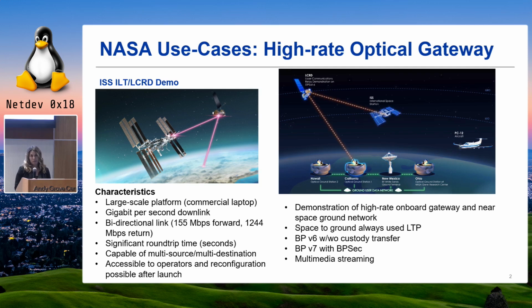There's a project called Illuma-T and LCRD, a laser relay communication demonstration, run by NASA Goddard. They were focused on demonstrating gigabit per second data rates from the ISS. It had 1.2 gigabits down to Earth and 155 megabits up to the ISS. Also, because of some of the electronics of the Illuma-T optical terminal, it had a significant round trip time of 4 seconds, which is longer than the moon. It's just a case of all the encoding and the various layers of space networking protocols it had to go through that gave it this long round trip time.